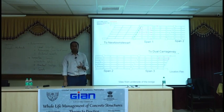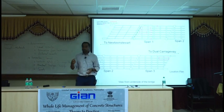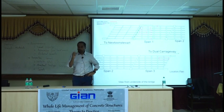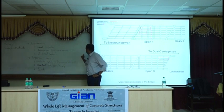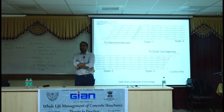The structure is designed to take 40 tons. It could be somewhere here, 40 ton. And it's designed to take 40 tons in a certain frequency. But if the 40 ton vehicles increase in frequency, the strain on the structure is quite high. And if more heavier vehicles go more frequently, that's also a problem.